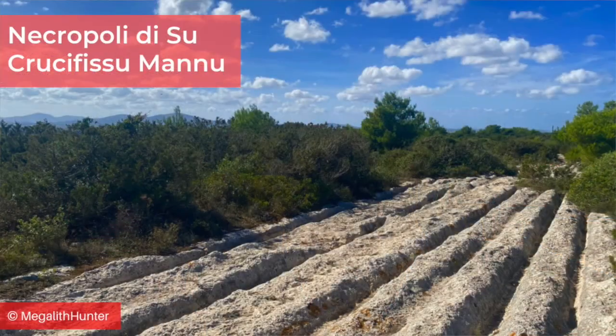These are good arguments, very carefully explained by experts, but they only apply to complex, extensive sets of cart ruts which don't really curve much, such as those at Clapham Junction. If we accept either of these theories, then we still need an explanation for the hundreds of other ones. Let's take a look at the cart ruts at the Necropoli di Su Crucifissu Manu in Sardinia. I knew about them before I visited, but I hadn't realized quite how many of them there are. I have a little video of one section here.